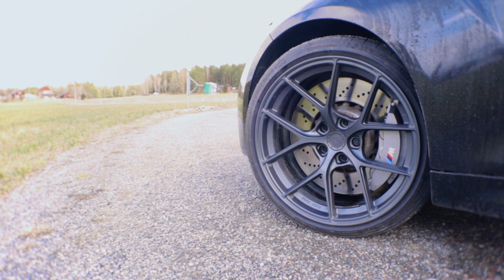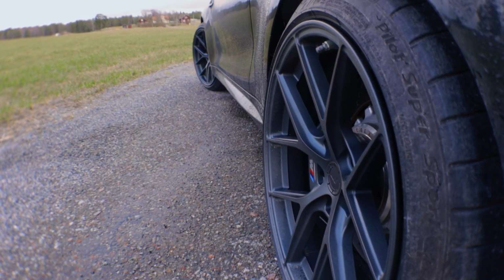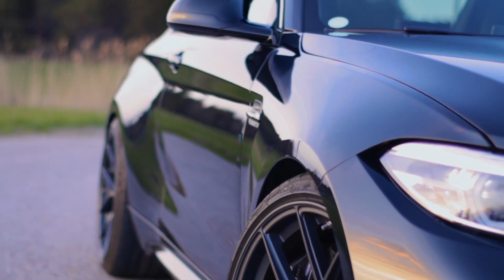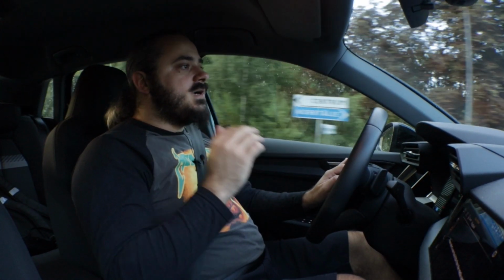Then we come to the wheels, and probably my biggest problem with this car. The wheels I bought were 0.5 inches wider both in the front and in the rear, and the initial plan was to fit 255/35 tires at the front and 275/35 tires at the back. But unfortunately, stupid Paul over here didn't really know that 255/275, that combination is too much for a lowered M2. And that's because the fronts rubbed the fender liner on the inside of the fender when turning left or right. And also, the back tires would scrub under heavy compression.